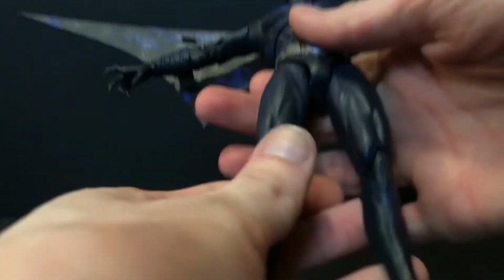What about this? Oh, there we go. I had to crack it free. I had to do that the other day. What was that on? Talon? I can't remember. But there's a double knee, which the bottom knee looks good. I can't get the top one to move. What the heck? Come on. There we go. The knee joints look pretty good on this guy.